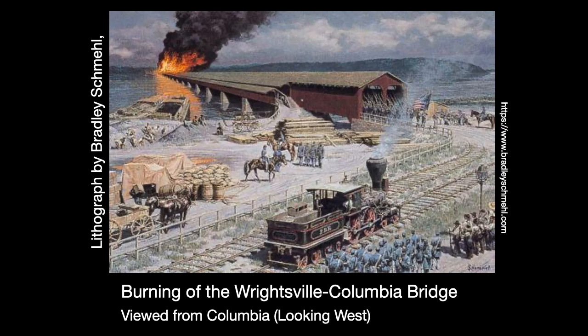Townspeople said, "No, there are no buckets. The Union troops took all our buckets," and so the bridge burned. But the bridge burned further and further until the fire spread to the town of Wrightsville. Suddenly those missing buckets showed up, and the Confederates actually helped to defend the town, and they put out the fire. Later on, they were blamed for starting the fire in the northern newspapers. But anyway, it's a great story here.